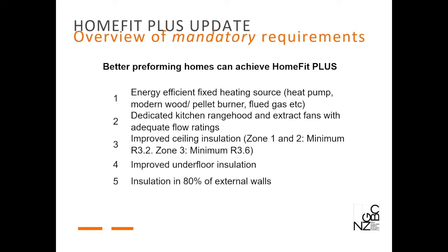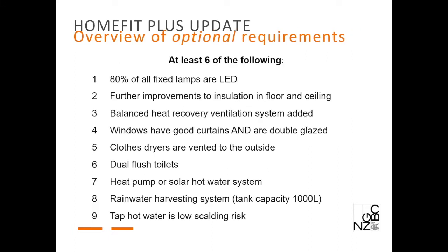Now, in addition to the Homefit standard, we have a higher standard. It's called Homefit Plus, and this recognises higher levels of insulation, higher levels of dedicated ventilation, higher levels of heating or fixed heating sources and so on. In order to get those requirements, you need to achieve all of those 5 factors. And in addition to that, you need to get 6 out of the following 9. Lamps are LED, but there's further improvements.